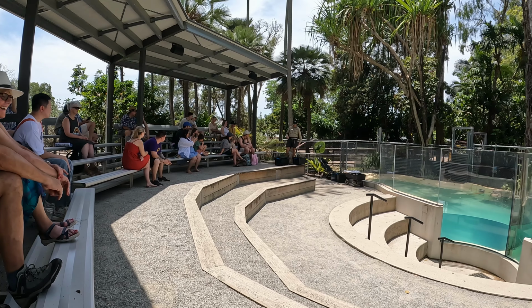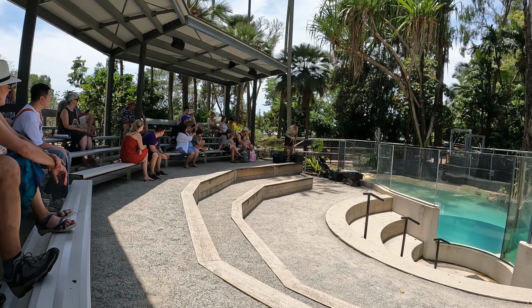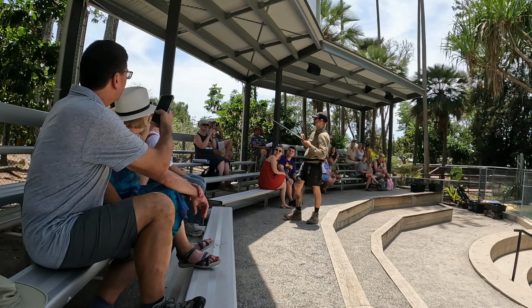Same as a goanna, that's where they run the show. This is a gorgeous jungle carpet python. This one is called Gucci Gucci Lala. We'll touch this end because there's no business going on in that part. Get a lot of thermal energy, body heat.